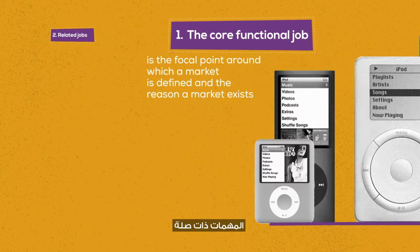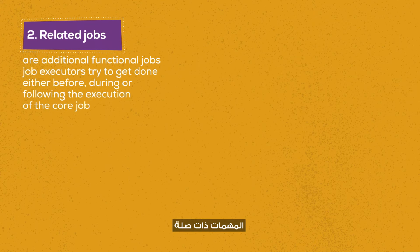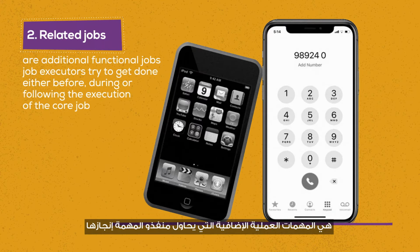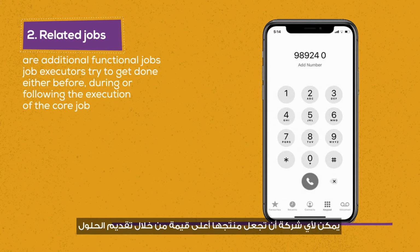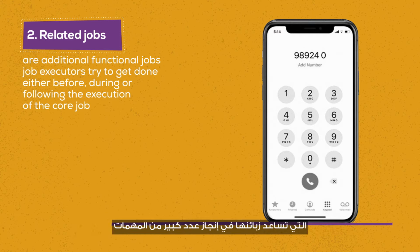Number 2. Related jobs are additional functional jobs job executors try to get done either before, during, or following the execution of the core job. A company can make its product more valuable by offering solutions that help its customers get multiple jobs done.